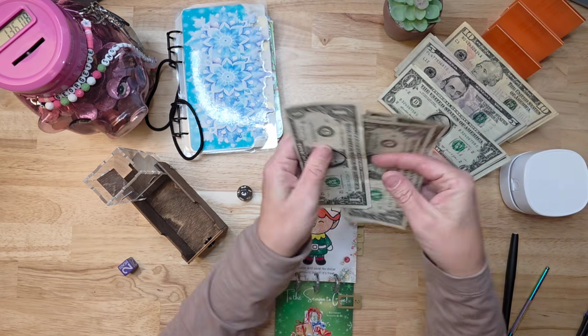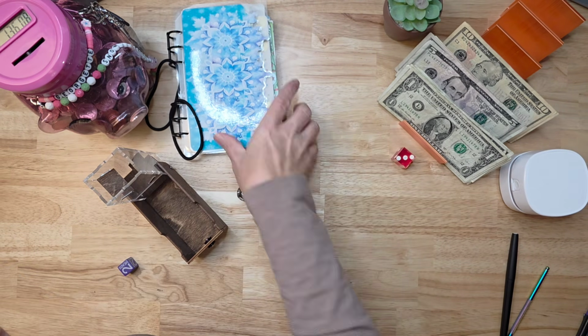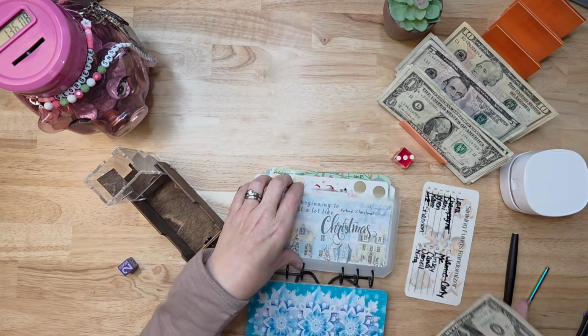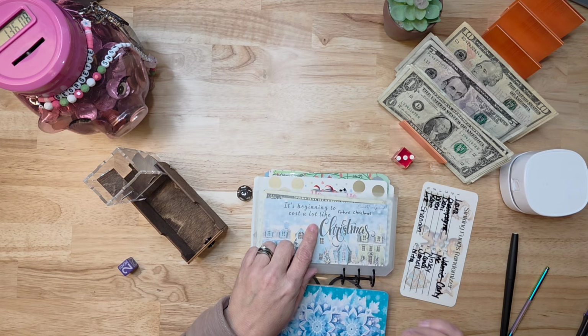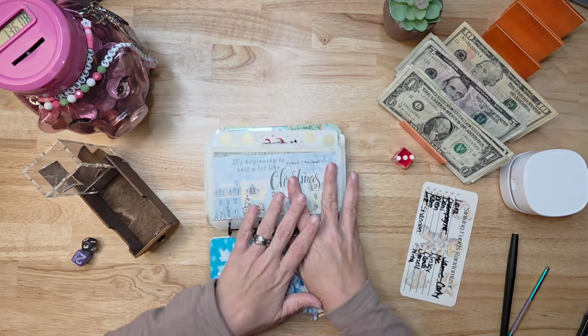Okay. Now, what do we have? We've got $6. So we're going to take this $6 and we're going to go ahead and put it in the envelope that is right here in the front. It's beginning to look a lot like, it's beginning to cost a lot like Christmas. Sorry, you guys. I haven't played that one in a while.